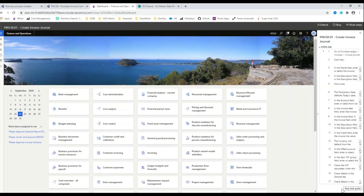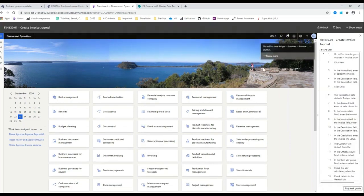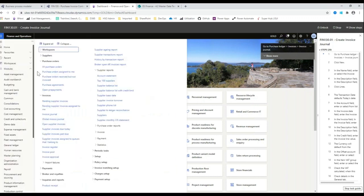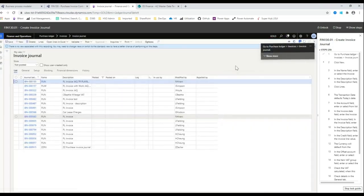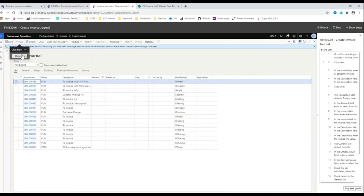So we want to start the task guide, and it'll come up with a black box at the top, and it'll say go to the purchase ledger, invoices, invoice journal. And this means now that the user, a little bit more advanced, has more knowledge of the system and knows how to navigate around. So this time to go to invoice journal, you can see that the little black box wobbles a little bit and it goes to the next step on the task guide, which is click new.